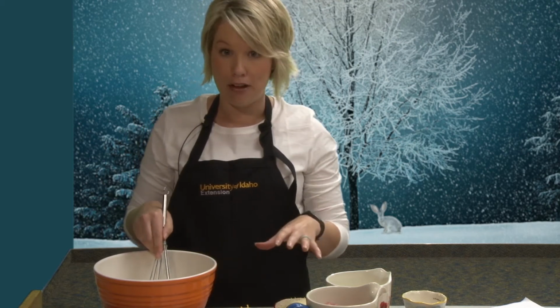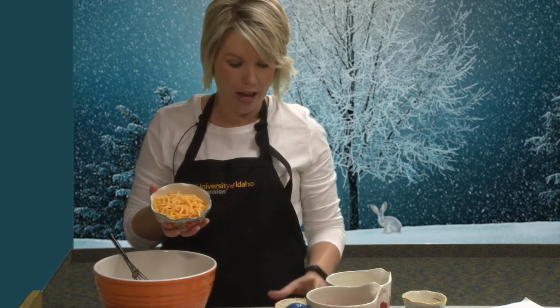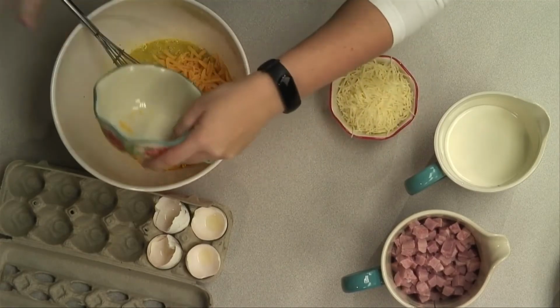Next, you're gonna add some other ingredients like your cheese. Now, this recipe calls for a cup of cheddar and a cup of shredded Swiss cheese. You don't have to use these flavor combinations.